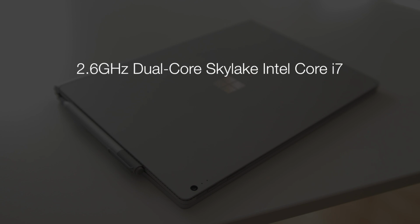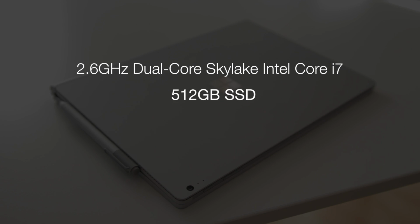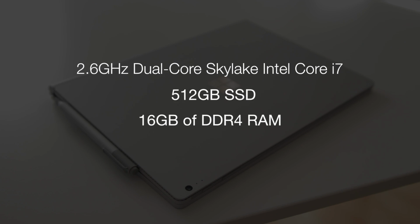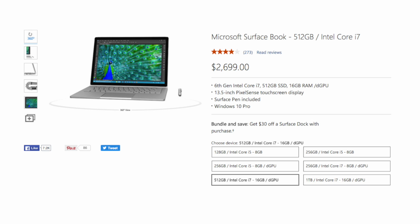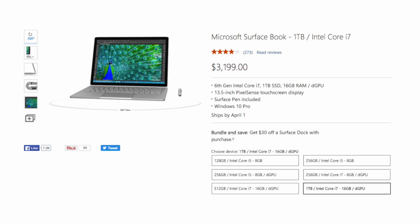The model I have has a 6th generation dual-core Intel Core i7 processor which runs at 2.6 GHz. There's also a 512GB SSD, 16GB of RAM, and the custom discrete GPU. So this model is sort of the mid-range to high-end Surface Book, and it retails for $2,699, and the cheapest one costs $1,499, the most expensive $3,199. So overall, pretty expensive as laptops come.